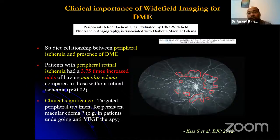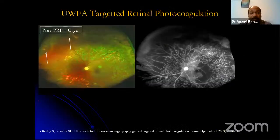Clinical importance of wide field imaging for DME. Well, Sheetal Ghose's beautiful study showed us that he looked at peripheral ischemia and the presence of DME. And he found patients with peripheral retinal ischemia had 3.75 times increased odds of having macular edema compared to those that didn't. And this kicked up the question of using targeted peripheral treatment for persistent macular edema.